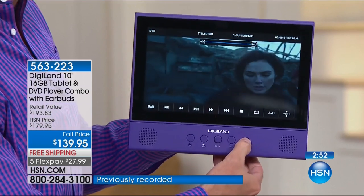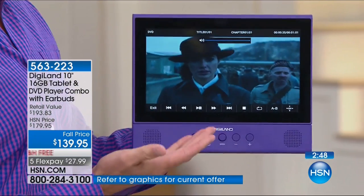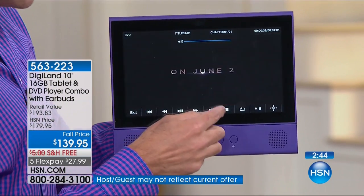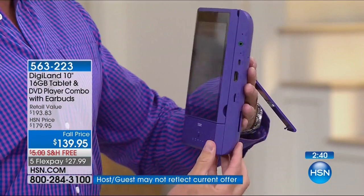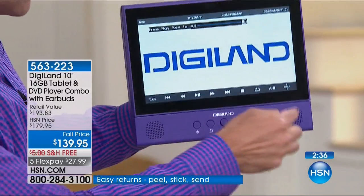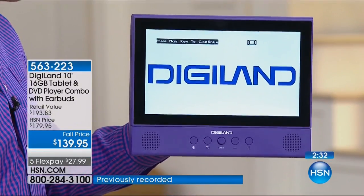I want to point out the sound quality is great. So not just great visual quality. This is the best sound quality I've ever had on any tablet. And that's something to say. I mean, this is a guy that's sold a lot of tablets. It's because this is a little bit thicker than a typical tablet, so it can have front-firing speakers. This has dual front-firing speakers. So the sound does the video justice.